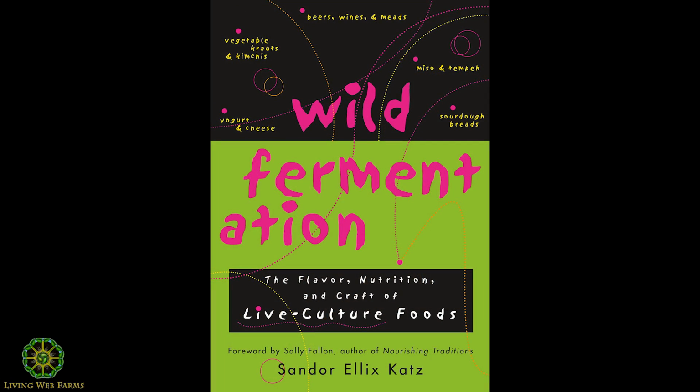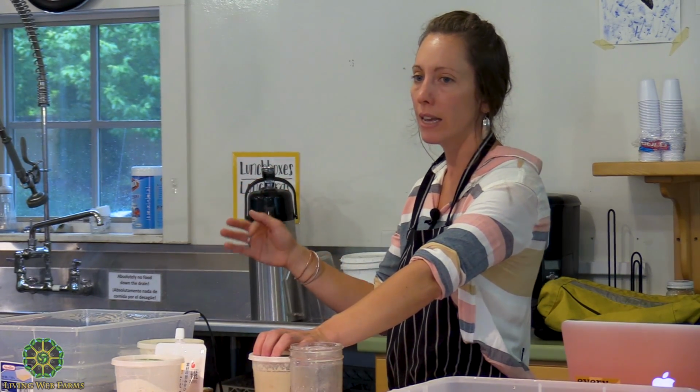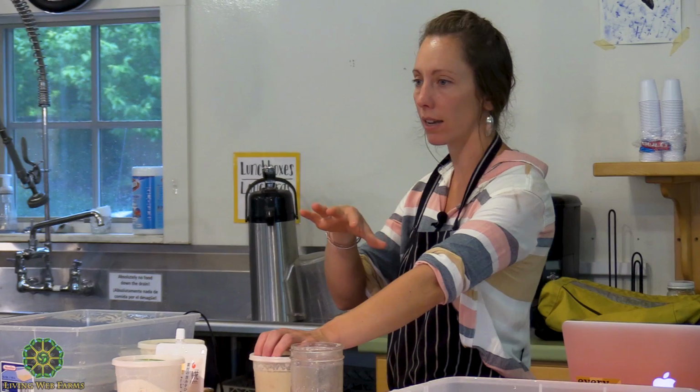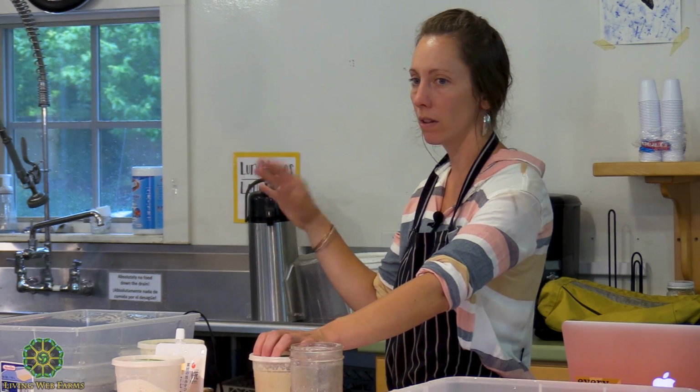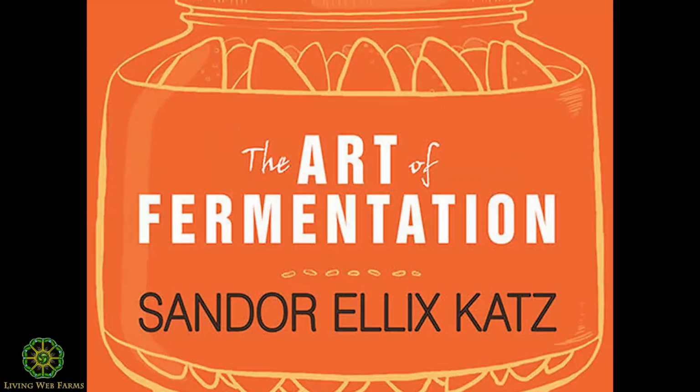So that doesn't have a whole lot of detail about koji in it. If you have it already and you're like, oh, I'll just go read that, it only talks about how to make amazake and then how to make miso, but it doesn't talk about actually growing koji. If you want to go to Sandor Katz for growing koji, go to The Art of Fermentation, because there's more information in there about that, and more about making sake, but there's actually not very much information about making sake in either one of his books.